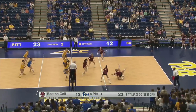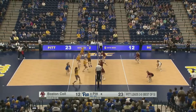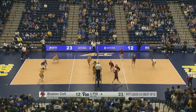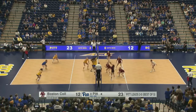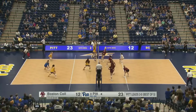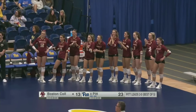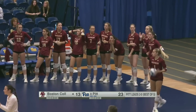Wokolo with a quick tap, a beautiful save by Swanson, keeping this point alive. Boston College all over this, a great rally between the two. Trying to keep it alive. Schroeder trying to get it over. A set coming up, and it looks like Jenna Pollock is gonna get the point on that one. And a whole lot of fire coming from BC late in the third.